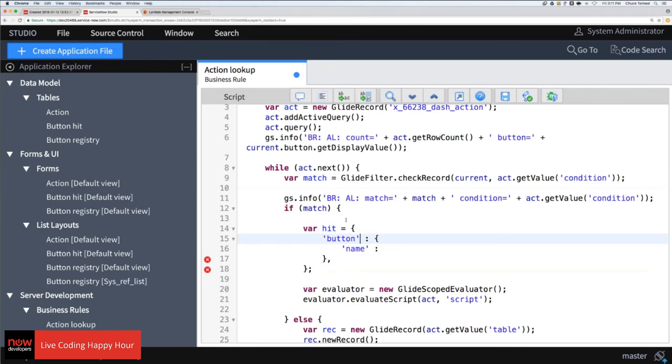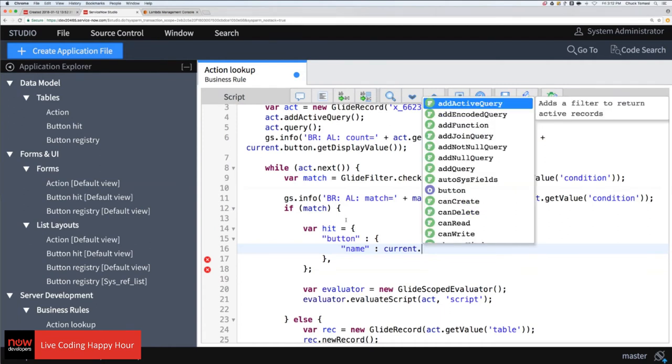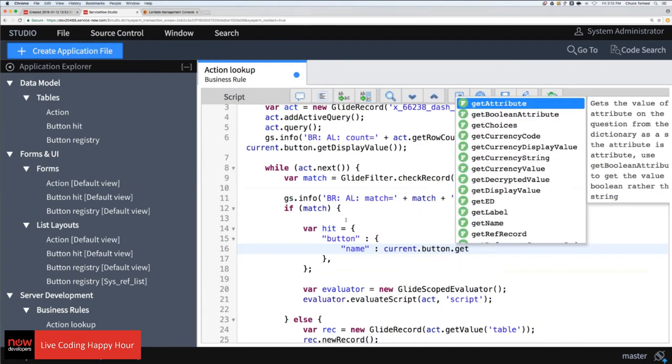Shame on me. I'm usually a little more persnickety about this, because if you've ever run your JSON through a JSON scrubber evaluator, it barks at you if you're not using double quotes. I do actually want that one indented because that's in there. I'm just being pedantic now. It will still work. It's not a value yet. I've gotten the activity. And this business rule is running on the hit table. So this is just going to be current dot button dot get display value.